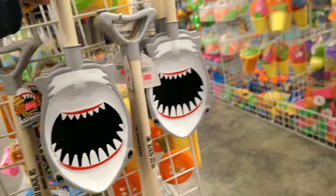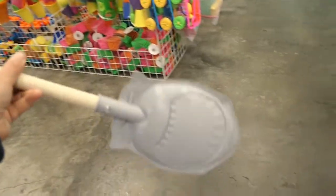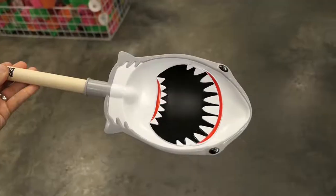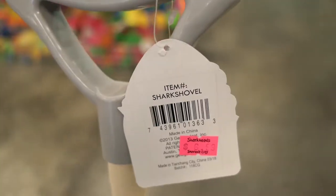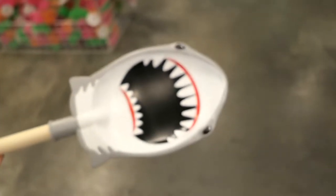Look. It's a shovel. Looks like a shark. Sand shark. You'd call that, right? Missed opportunity. They called it a shark shovel. Come on. That's a sand shark.